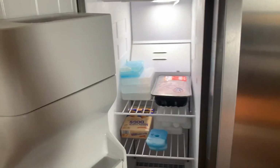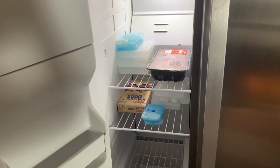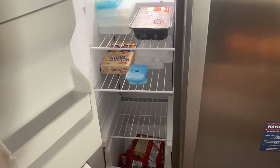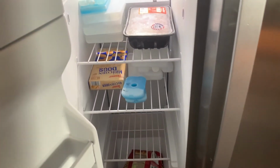So I'll start with the freezer because it's smaller. I just have our ice packs, some ground beef for our last day here. It stayed frozen, so I'm just keeping it that way for a while. I have french fries on the bottom and some corn dogs, but mostly ice packs.